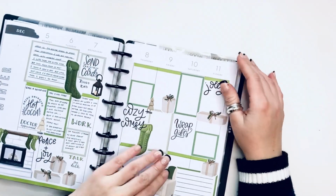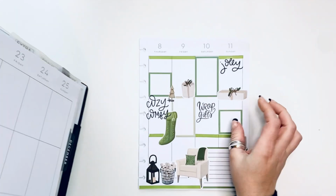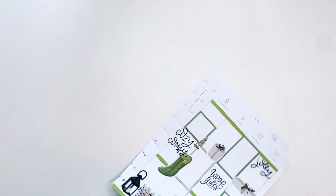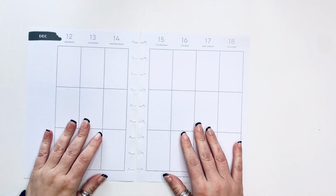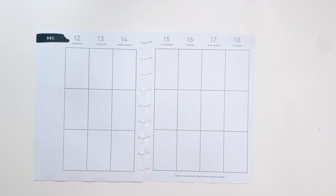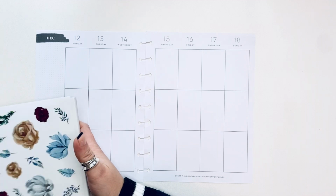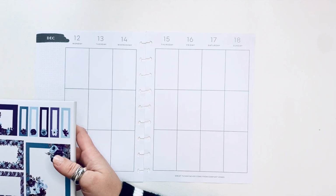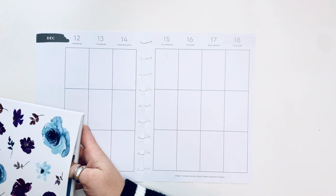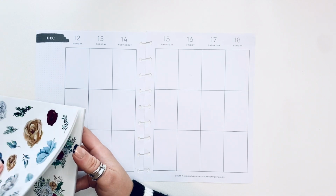Today we are going to be decorating my journal. So this is my creative journal and it is the Sophisticated Florals Classic Size Happy Planner. We're decorating the week of December 12th through the 18th and I'm going to be using stickers from Planything. She has these really lovely winter florals and a seasonal book that I wanted to use.